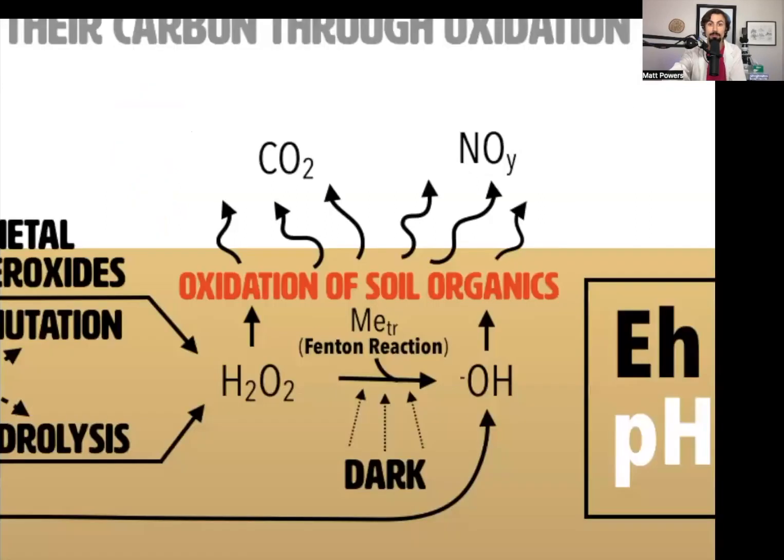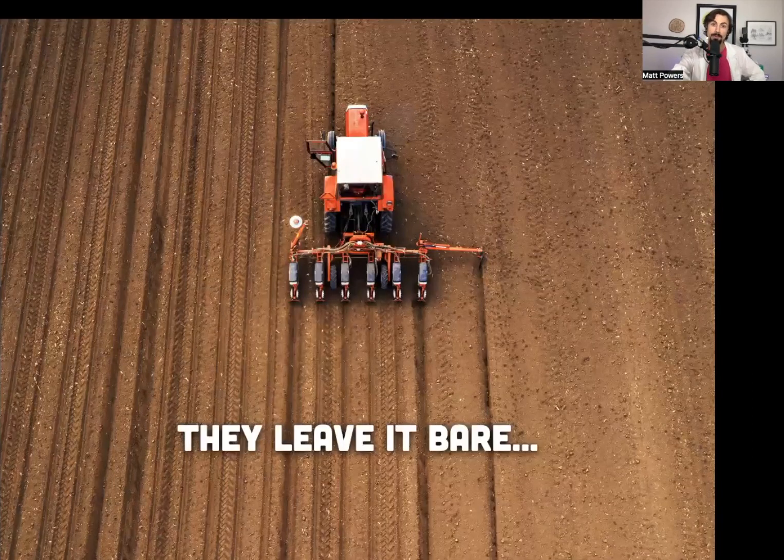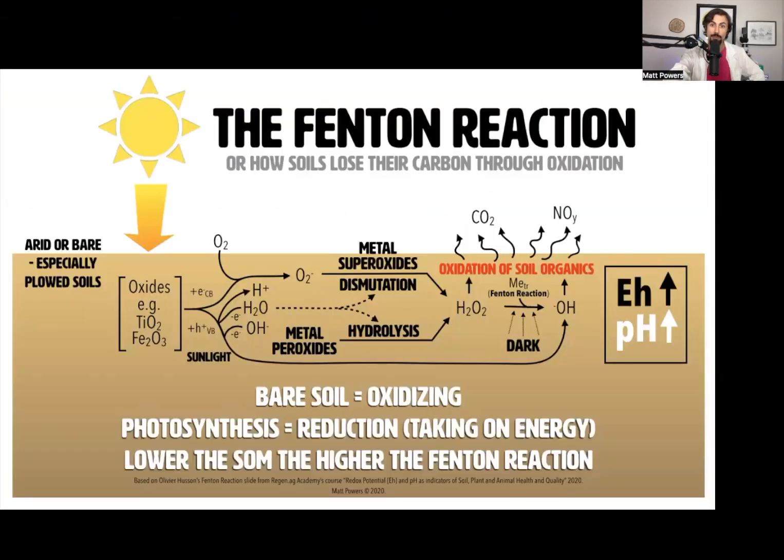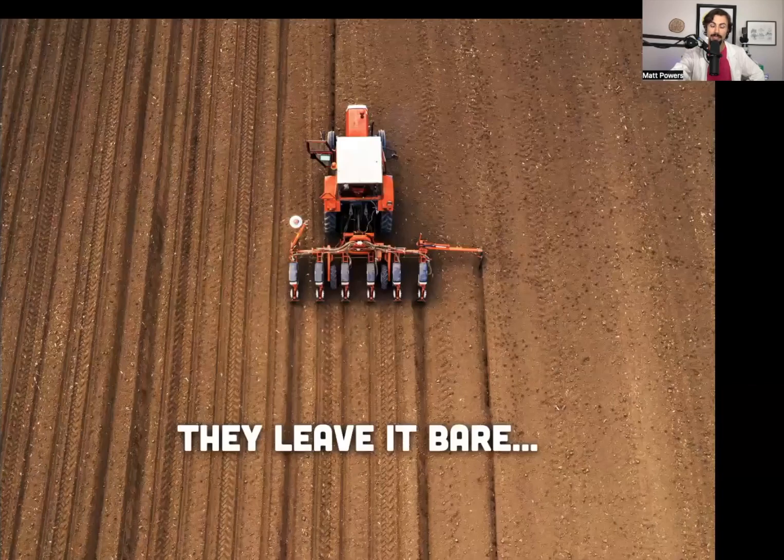Let's zoom in on this. Oxidation of soil organics. There's the carbon. There's the nitrogen. Dang. It's gone. There's the energy. There's the fertility. Then they leave it bare, which is what this is. If you leave it bare, the Fenton reaction happens. So tilling it and then leaving it bare is just like a 1-2 punch, and then it's knockout.